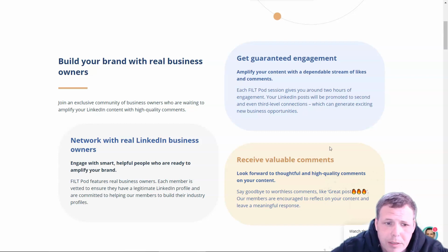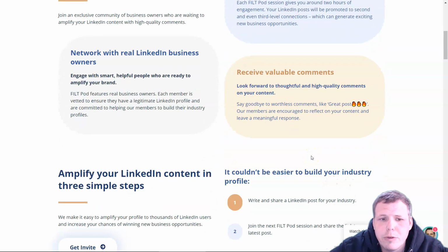You can join a very exclusive community of business owners who want to amplify your LinkedIn content with high quality comments. You're going to be able to network with real LinkedIn business owners as well. And FiltPod features real business owners, so each member is vetted to ensure that they have a real LinkedIn profile and are committed to helping FiltPod members build their industry profile.